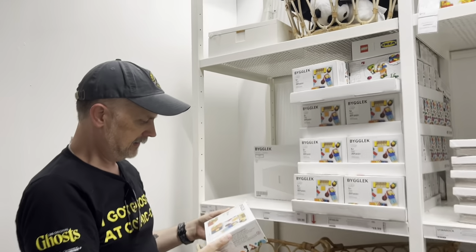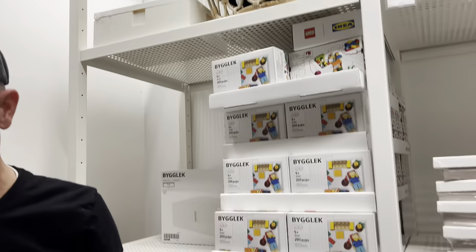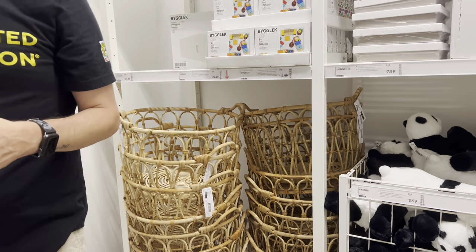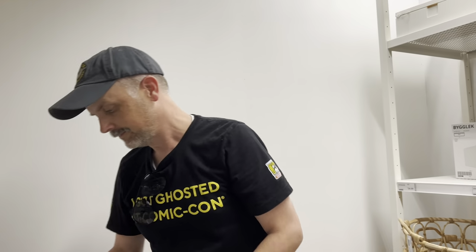Also, I don't need these, but these are nice baskets for $30. Whether you use them for blankets, laundry, pillows, toy boxes, it's pretty cool. I'm digging this. This is awesome. Well, I mean, gotta build your own furniture. Why wouldn't they have Lego?